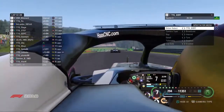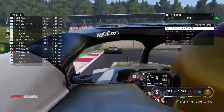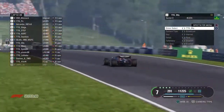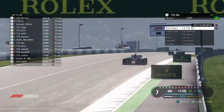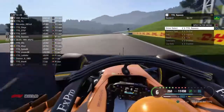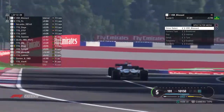As the Gort here closing in on Steph. And Steph on the super soft tyres, and the more that the Gort battles Steph here, the more he's going to lose his tyres. So Ollie there at P9. So Squeezy's rejoined in P7. He's on a set of soft tyres, and importantly, he's got some clear air. And that's going to cause a reaction then.